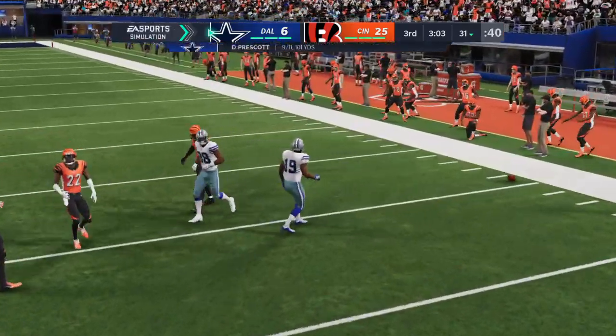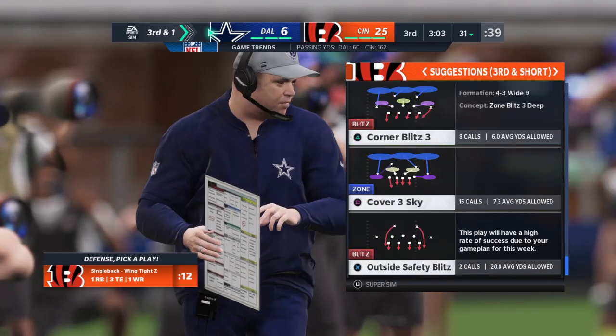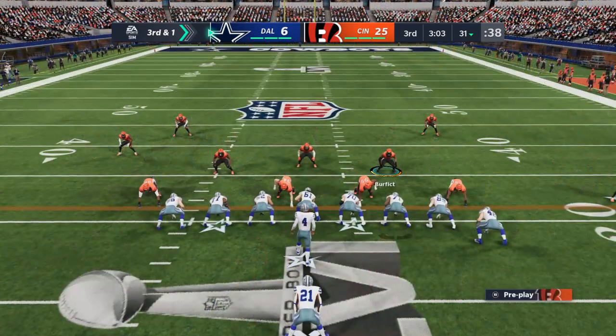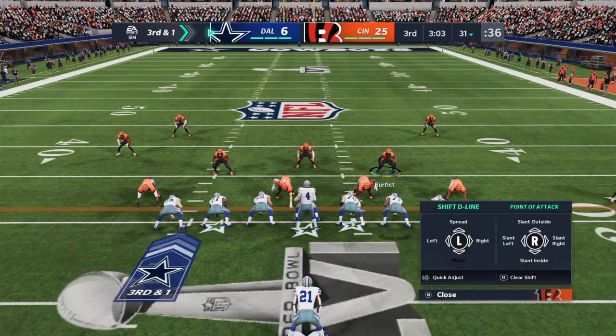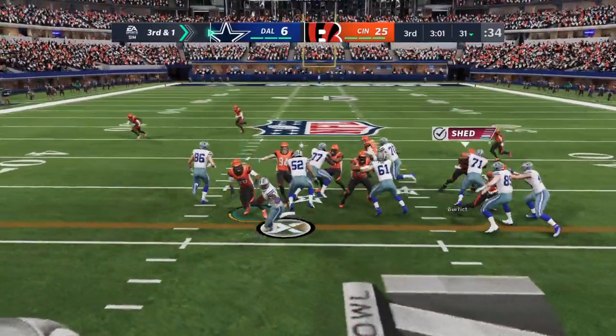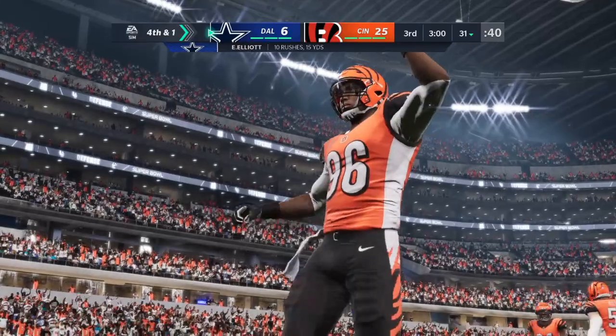And he takes a shot on the release as this will be incomplete. CeeDee Lamb is intended target, and it's 3rd and short. But the passing windows are just not there. That's just another example of how great this defense has been all game long. And that's exactly what a top 10 defense can do. They can really change the game tempo and frustrate you as you try to execute offensively.